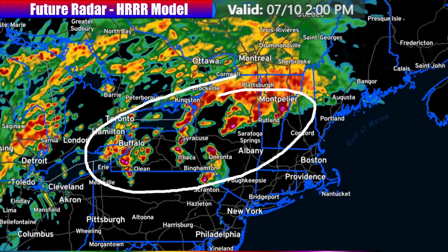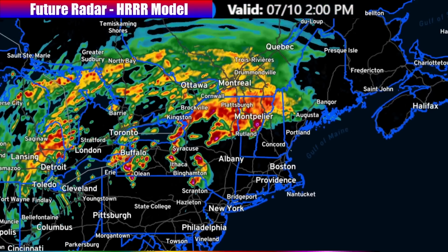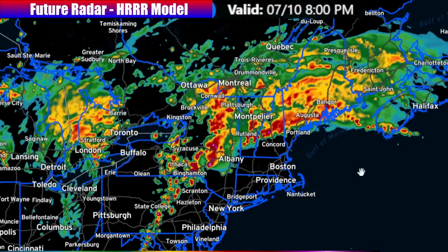Notice some of those pinks showing up in these storms, indicative of the heavy nature of the rainfall, so the flooding potential that could come out of them, but also that threat that we could get for some of those isolated tornadoes, since these are those stronger storms moving through the eastern side of a low-pressure system.